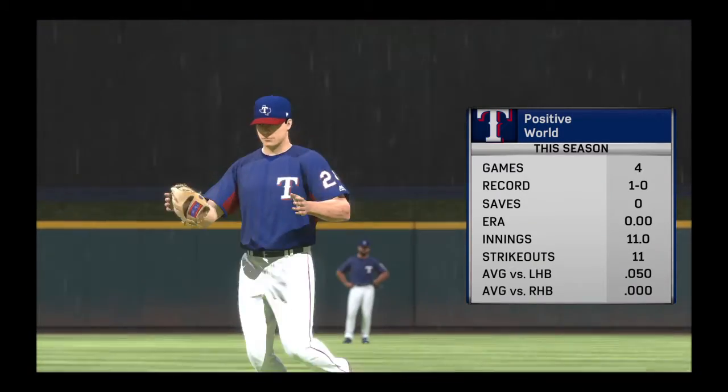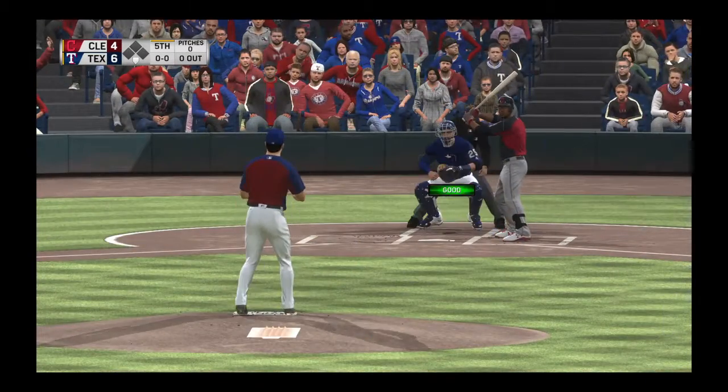Your attention please. Now pitching out of the Rangers bullpen, making his 5th appearance this spring training. Boomer, and now the Big Dog.